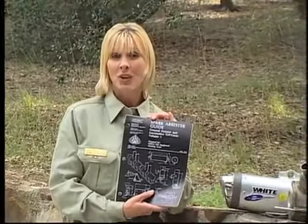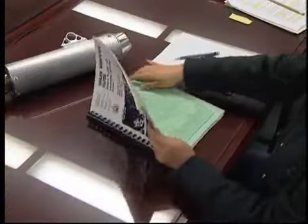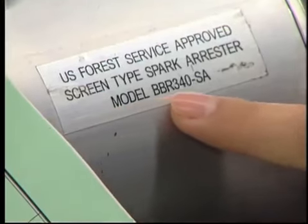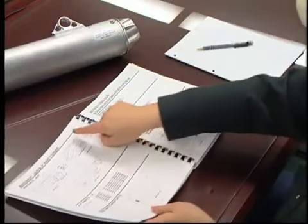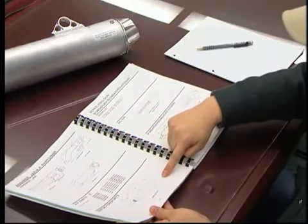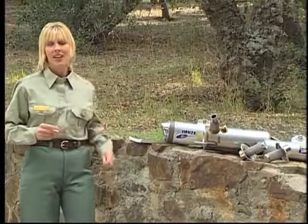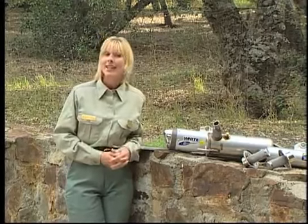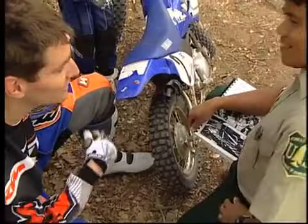The Spark Arrestor Guide Volume 1 for General Purpose and Locomotive Spark Arrestors contains a listing and sketch of all qualified spark arrestor units. When you're performing an inspection, verify that the arrestor is on the green sheet qualified list. Then compare the sketch to the arrestor on the vehicle. There must be an exact match. Then make sure that the vehicle's entire exhaust system is sound and that the arrestor has been properly maintained. The arrestor should be mounted securely within 45 degrees of the qualified position. In off-highway vehicles, this is usually the horizontal position.